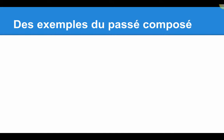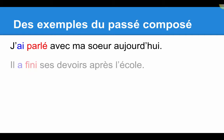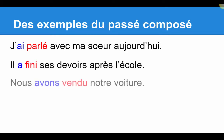Let's look at des exemples du passé composé. First, j'ai parlé avec ma sœur aujourd'hui. Il a fini ses devoirs après l'école. Et nous avons vendu notre voiture. If you're an observant person, you've probably noticed that I have two elements here for the passé composé, one in blue and one in red.